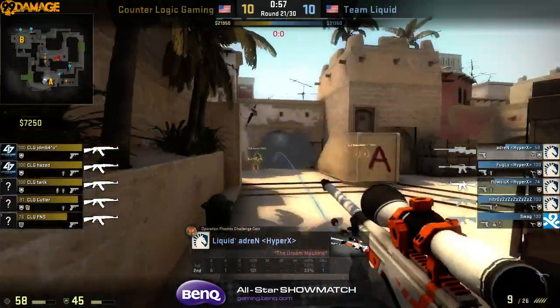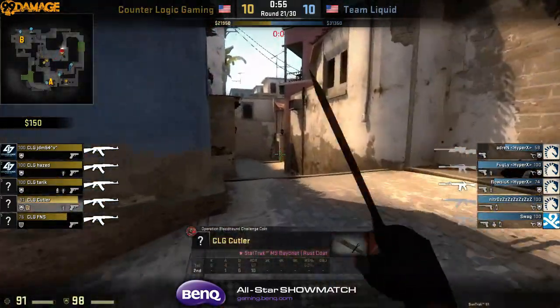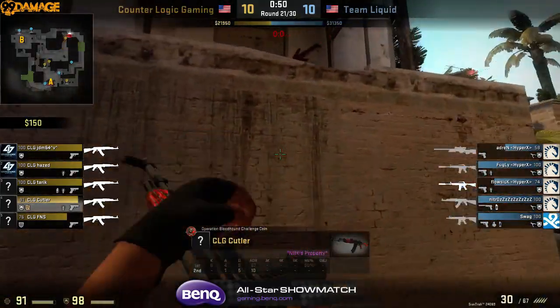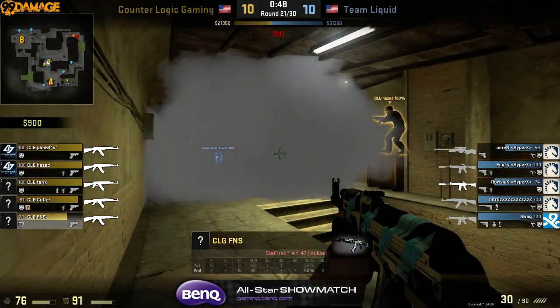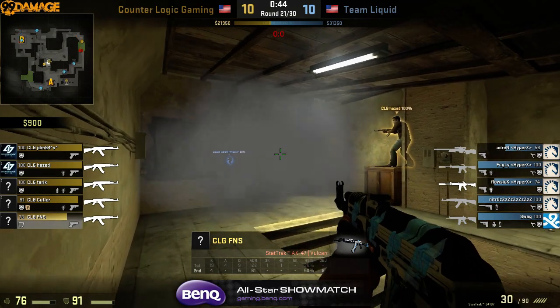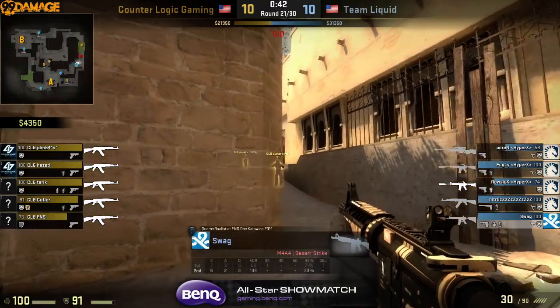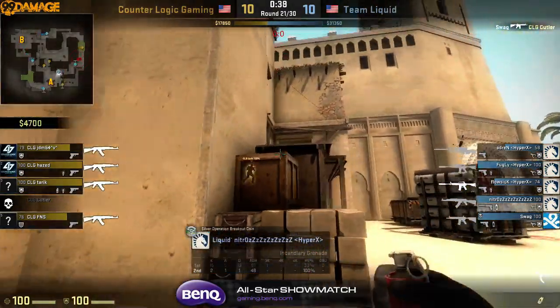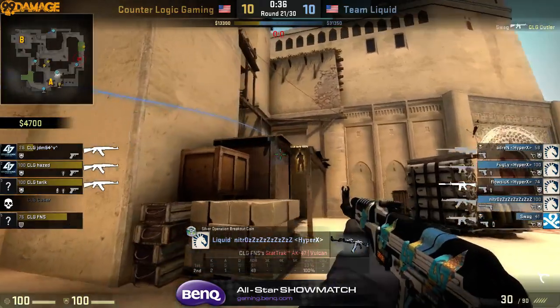That incendiary nade got extinguished right away, so 1 nade wasted. It could slow down the terrorists if it was successful. It could have taken or forced Hayes and FNS back from that position. Now they have control of connector, but Swag has control of outside of the A bomb site. He takes down the bomb carrier, has all the information for his teammates.